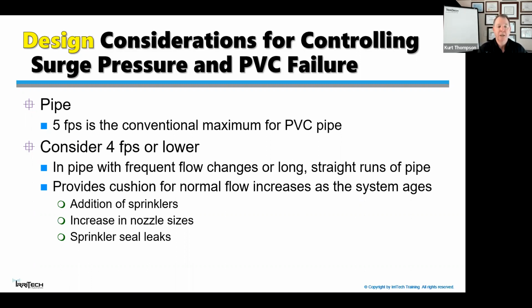So think about this for just a second. If I design at 5 feet per second and the normal things transpire in every irrigation system, such as somebody adds some more sprinklers, somebody increases the nozzle sizes, or the one that you can't ever stop, the seals around every single sprinkler will sooner or later start to leak. And by the time you catch them, it's not unusual for a gear drive rotor to be leaking at 3 or 4 gallons a minute. In residential terms, that's as much or more than the flow of the nozzle. So now you've increased the flow in the pipe, and there wasn't a cushion for it. You're way over 5 feet per second. Now what do you have for surge damage? I mean, it was bad at 5 feet per second, but it's catastrophic above that.